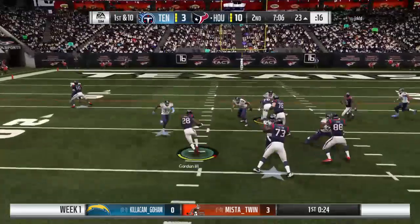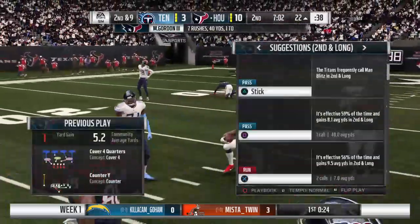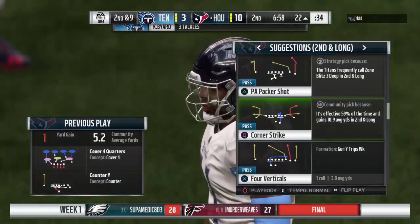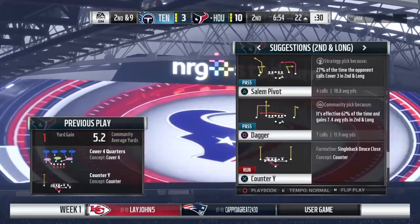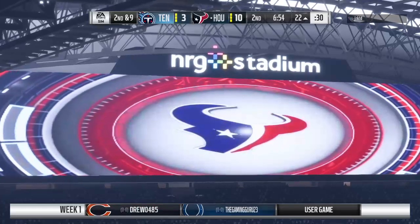On the counter, here's Gordon. And a short gain here, down to the 22. Just a yard on the 1st down carry, so it's 2nd and 9. Typically, we think it's the strong safeties that are better tacklers, especially closer to the line of scrimmage amidst traffic. But in this case, how about the free safety coming up and making the big-time play?